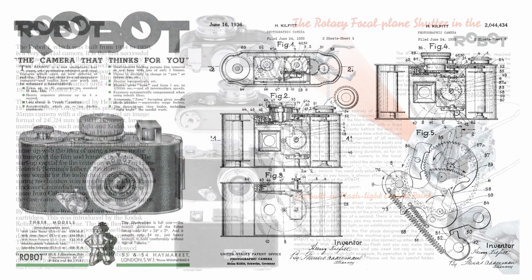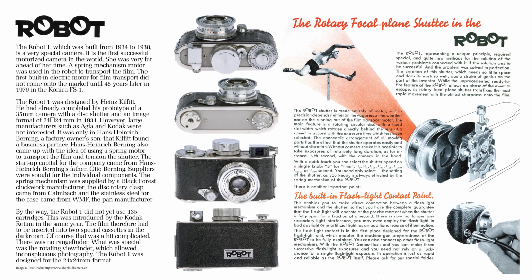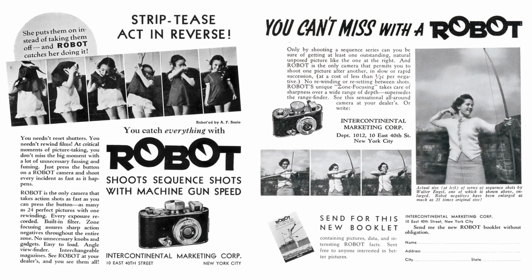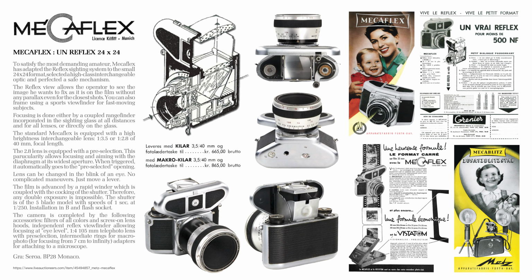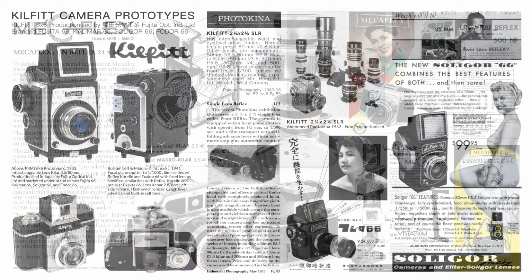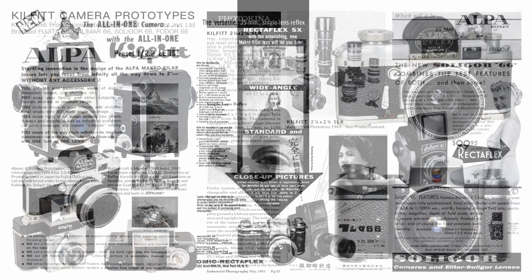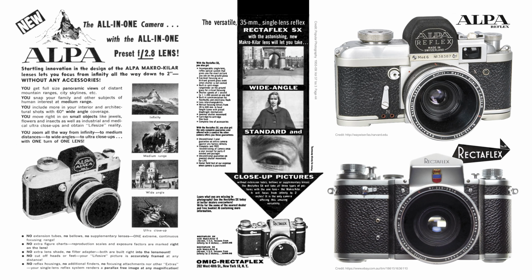Productionized by Otto Berning & Co., the robot camera was described as a clockwork camera for capturing dynamic photo compositions, and featured a spring mechanism motor, to simultaneously transport film and tension a rotating disc shutter. Heinz Kilfitt is further credited for the somewhat unusual design of the 1953 Mecaflex, the 1952 Kilfitt Reflex 6x6 medium format camera, and was known to be instrumental in the development of Alpha and Rectiflex SLR cameras.